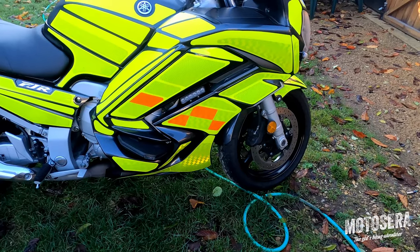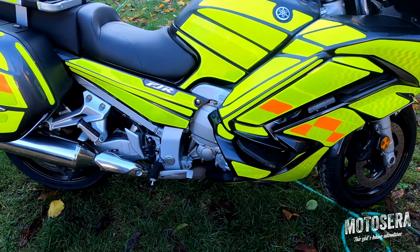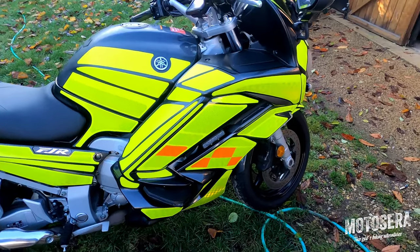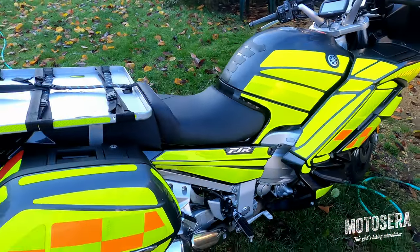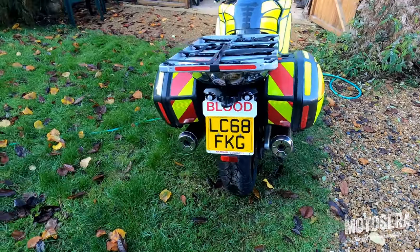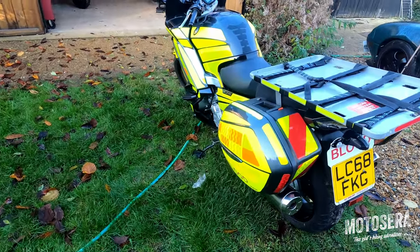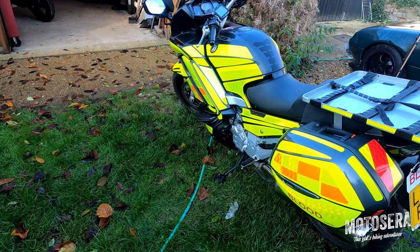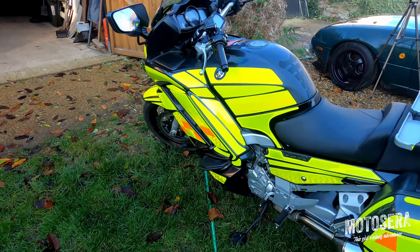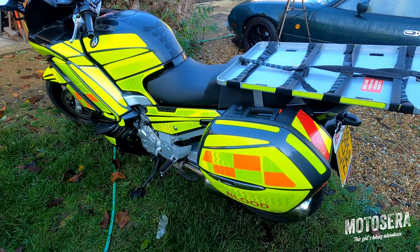So underneath all of the livery and the blue lights and the rack, this is a pretty standard FJR1300. They're pretty heavy bikes to start with. This particular year's 2018 FJR weighs in at just under 300 kilos, so around 650 pounds, before you add all of the Blood Bike's gear onto them. In this trim they are closer to 320 kilos, so they are a big bike, but they are incredibly well planted on the road and very easy to ride.